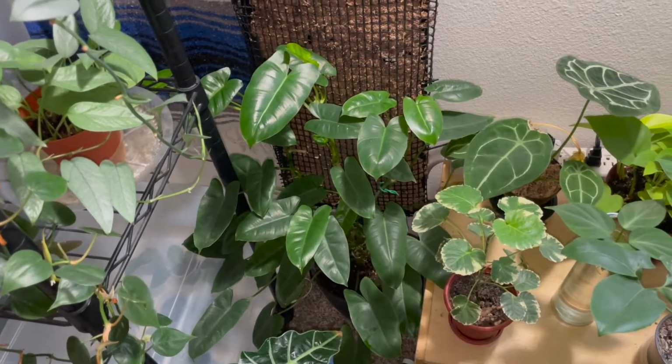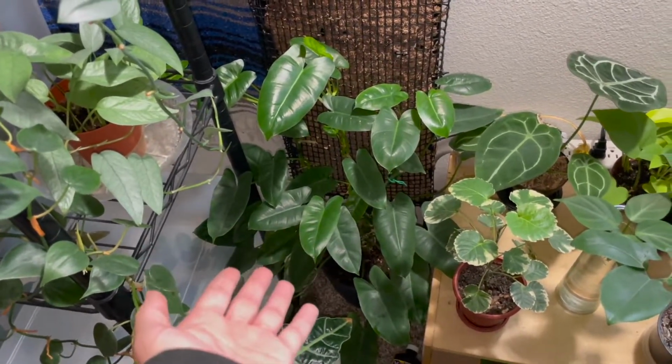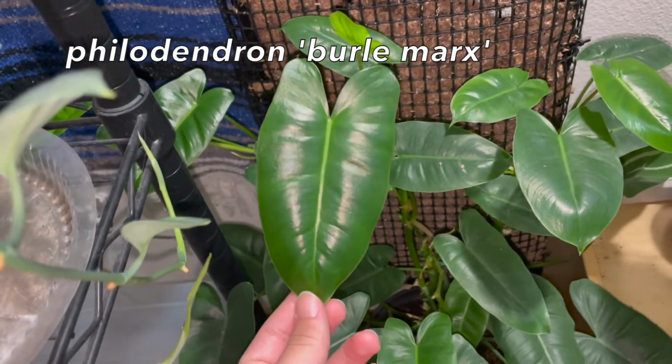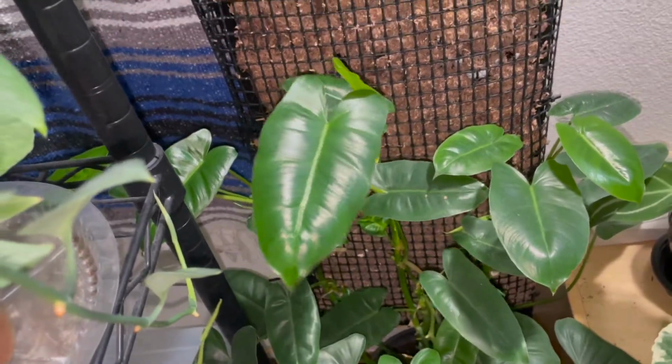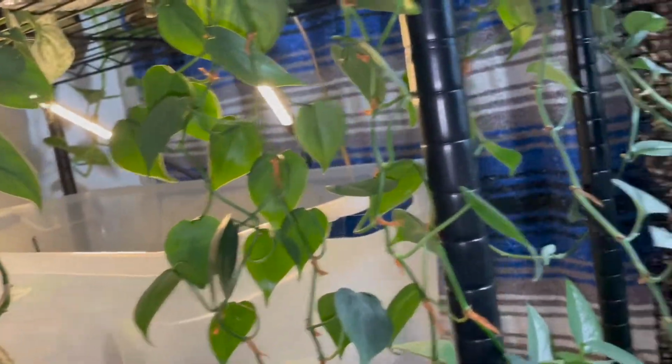So the next plant we're actually gonna have to get up and walk over to because she is too big for me to bring over here. So we're gonna take a little field trip. But basically, we are just talking about my Philodendron Burle Marx. As you can see, she is just right here growing. Here's one of her newer leaves. Super pretty.